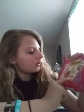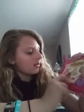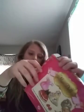Oh, here's something. 1, 2, 3, 4 dresses. Here and the two shoes. I don't know where the hangers are. Okay, so I'm gonna dress her up and open her.